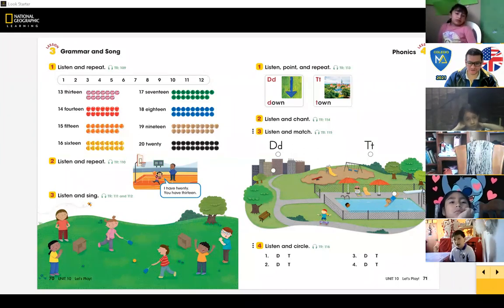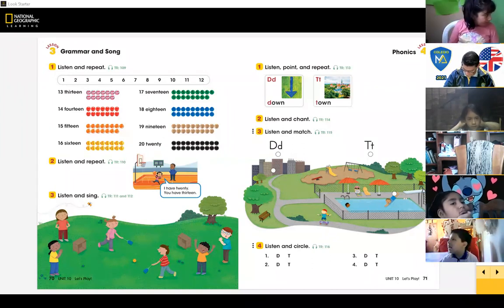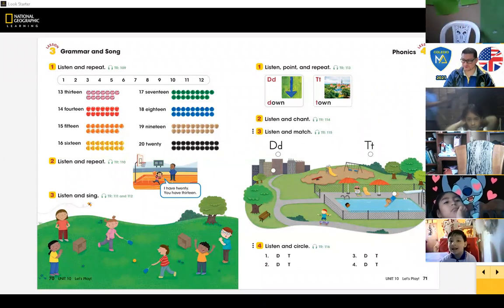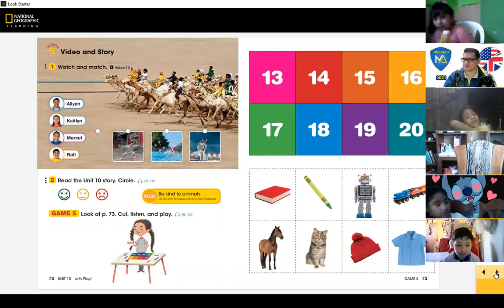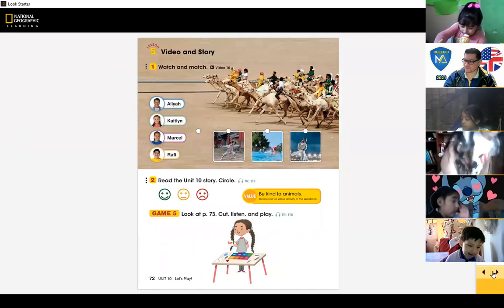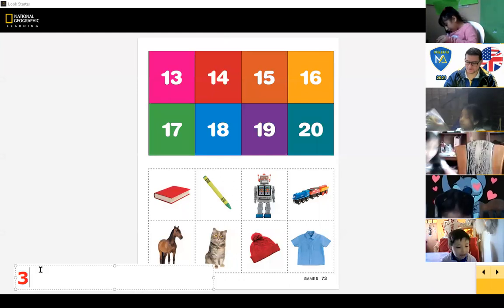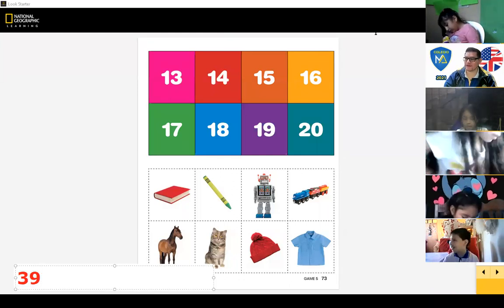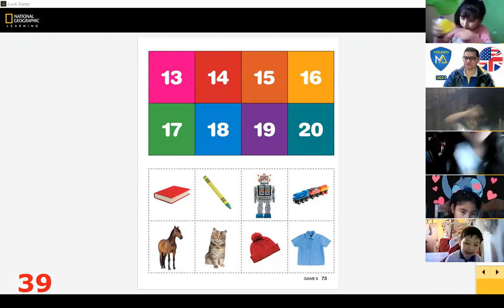So now let's continue, students. Let's go to the next part. I want to show you something else here about the things that we were learning, okay? So the previous class, we stopped here, right? We did until page number 72. Now it's time to work on page number 73. That for you is page number 39. So is everybody here on page number 39? Yes? Let's go to this page.